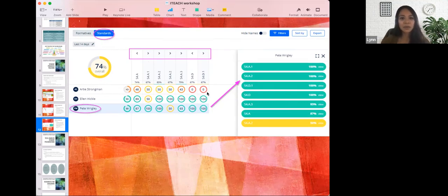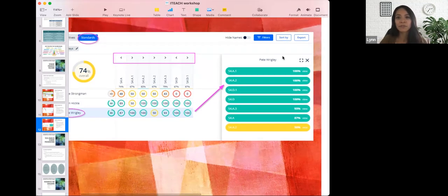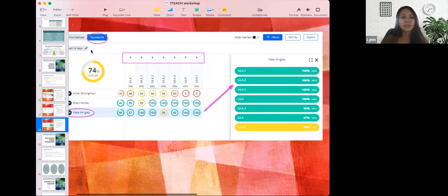The good thing about this program is that it also shows you the summary or average of all the students' work. So if you have a 74% overall, that means that students are understanding about 74% of the material that you're teaching. You're also able to filter, sort by, or export. You can take all of this information, customize it to the amount of time that you want to view the student's work, and then export that so you can have it as your own file in an Excel or PDF format.